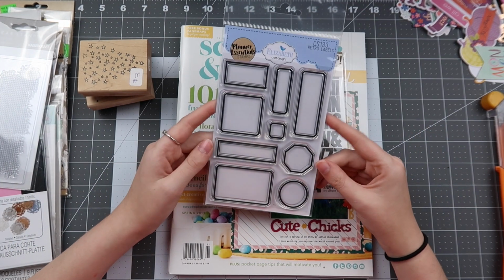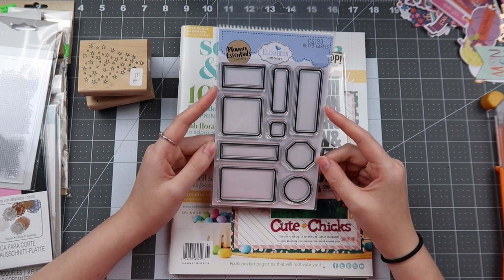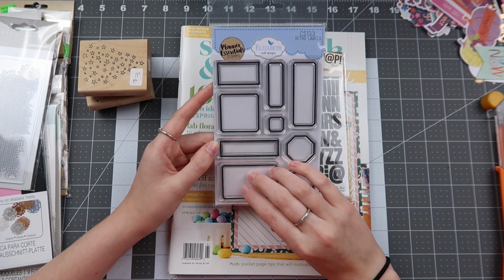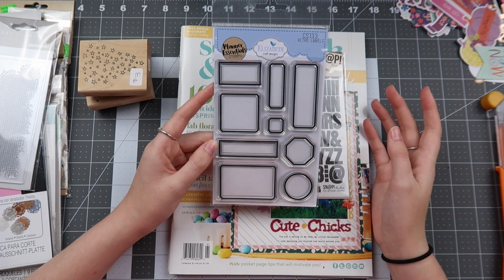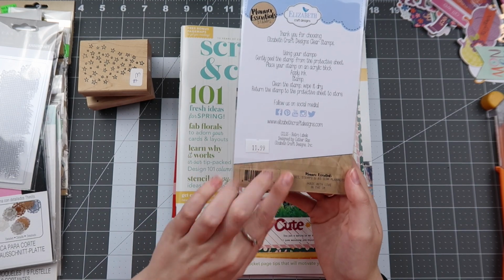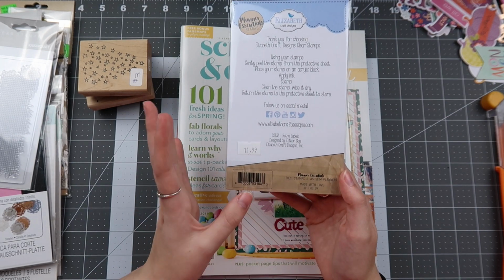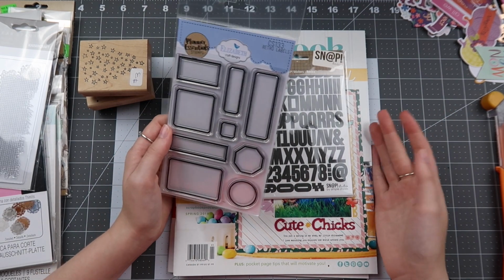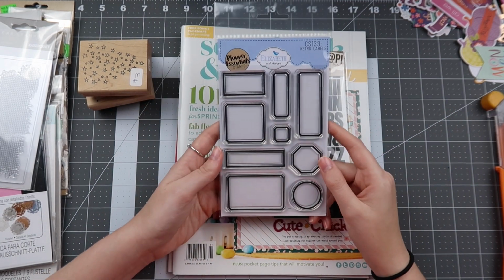Then lastly, I picked up this. Now this is the Elizabeth Craft Designs Planner Essential Stamps Retro Labels, and they had some Elizabeth Craft Designs previous products on sale. This one wasn't, but this one was $11.99. Normally I wouldn't pay that much, but it is a UK product, so I felt a little bit better about it being, you know, imported, but I think it'll be really fun to use.